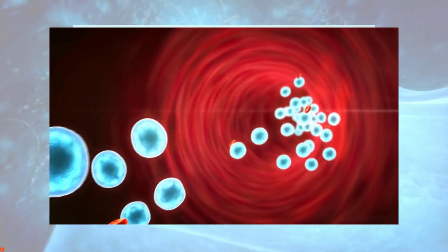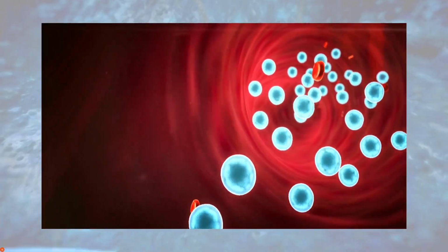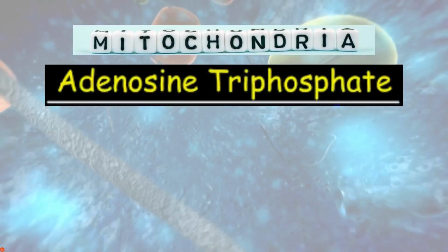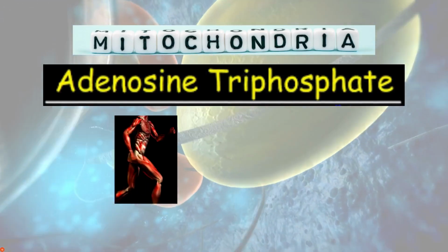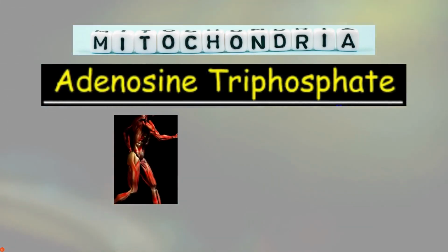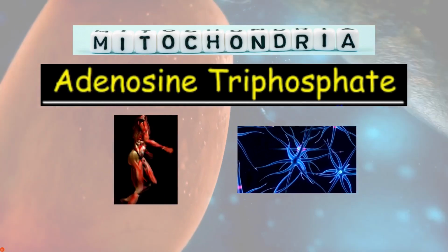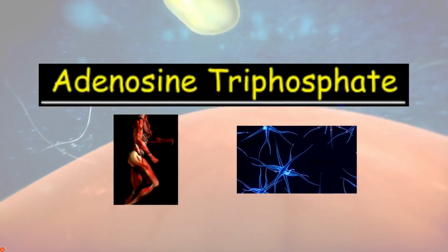This chemical energy used within the cells for metabolism is called adenosine triphosphate. Muscle cells need a lot of energy, so they have many mitochondria, while neurons or nerve cells don't need a lot of energy, so they don't have as many.